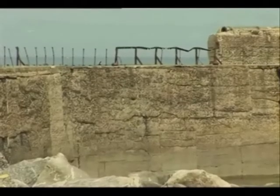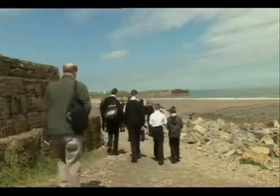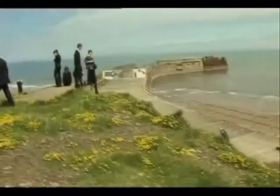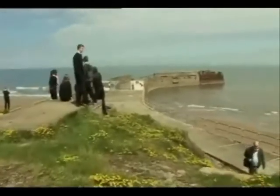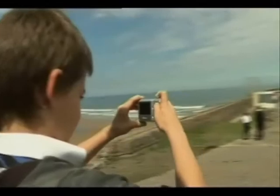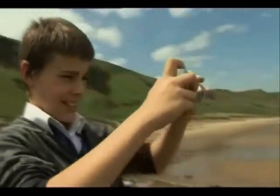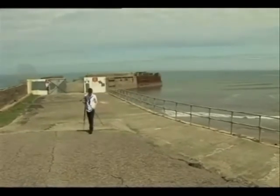This is the Skinning Grove jetty, and it was built with the slag from the actual steelworks. And it's fallen into disuse because the ships no longer come in. But in talking to the community here in Skinning Grove, they wanted to bring the jetty back to its former glory and use it for tourism purposes. So the idea came about that one of the ways to envision how that would look would be to build it in virtual reality.